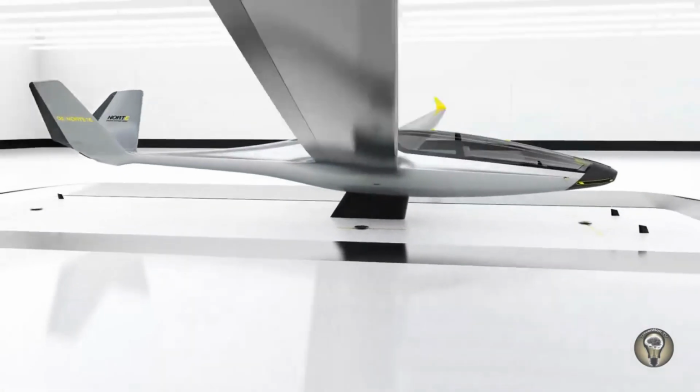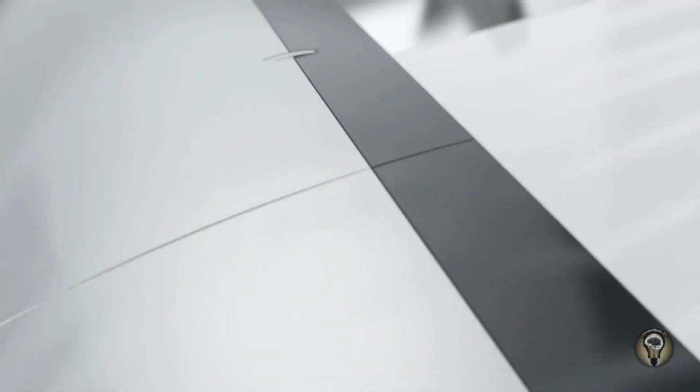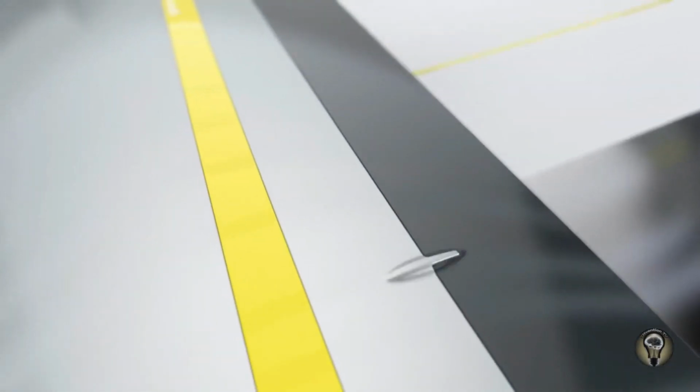Thinking about the latest accidents and how to be safe, Norte has a whole package to keep harm low. The package has features that are active and passive to protect the pilot in the best way.